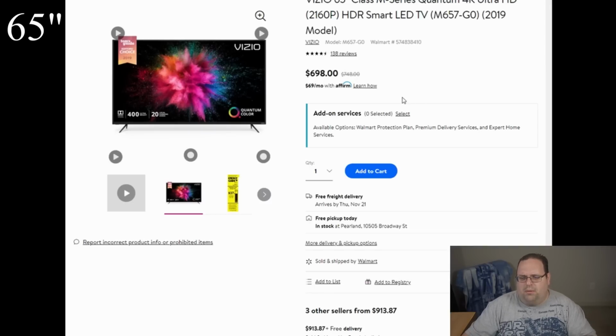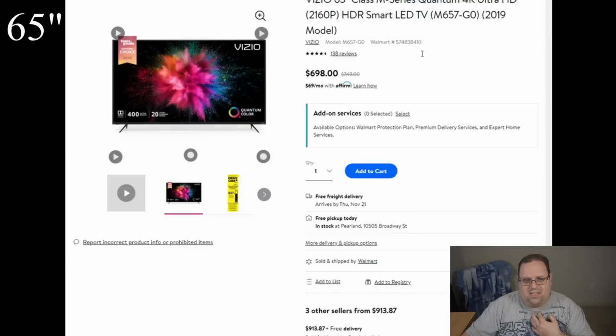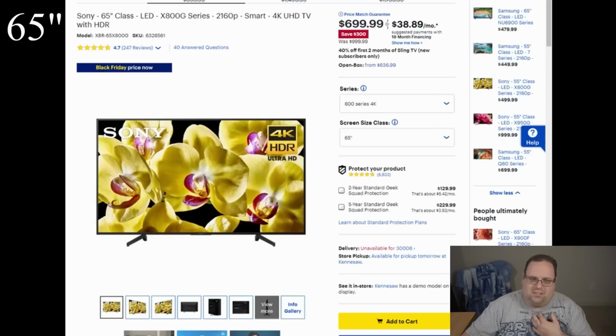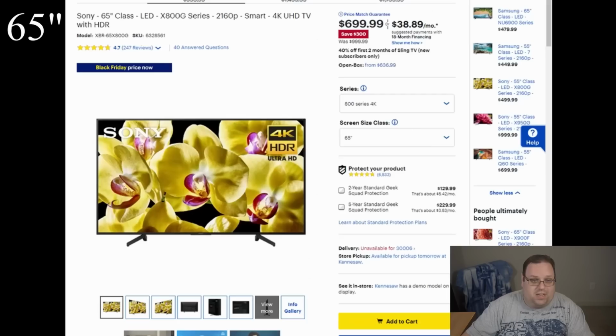I know that's a big jump from the Hisense and the 7200 from Samsung, but I think it's worth the extra money. I really do. Even more than the price, for $1 more, you get the X800G from Sony. I do love Sony's color science. I own a Sony myself, but I do think that this is much more worth it.